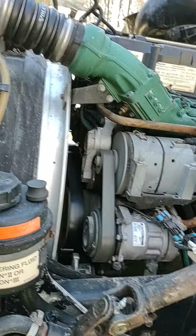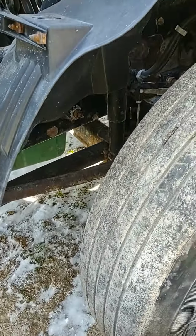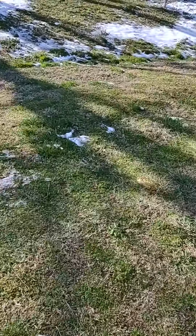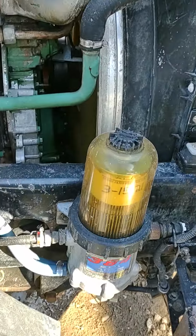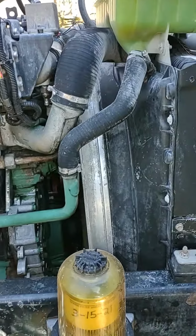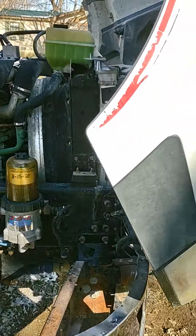So D13 Volvo. Air ride on the front. Doesn't look like it really has any leaks or anything. Got pretty good steers. There's 30. Good steers on this side. So there's the motor. I want to clean it up, spray it off, get it cleaned up. Sounds really good.